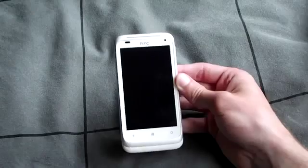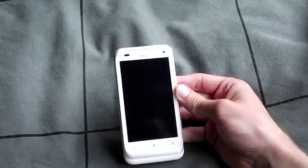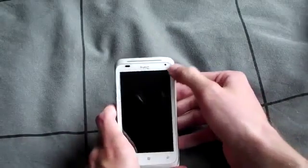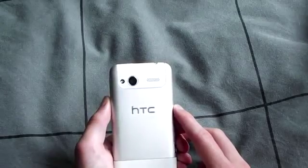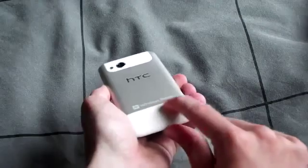Of course, new to Mango is front-facing camera support, so HTC have included a VGA front camera in the top there, along with a 5 megapixel camera with autofocus and LED flash on the back, and some nice Windows Phone branding there if you can see it.